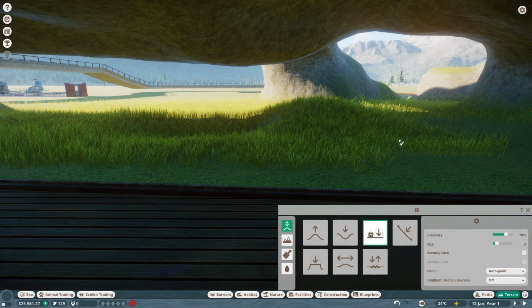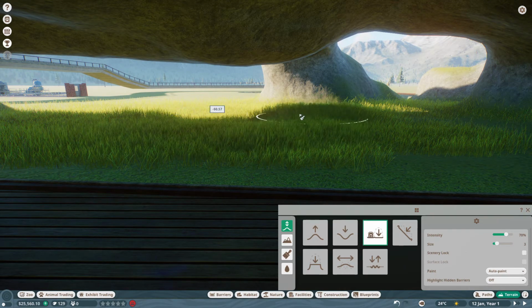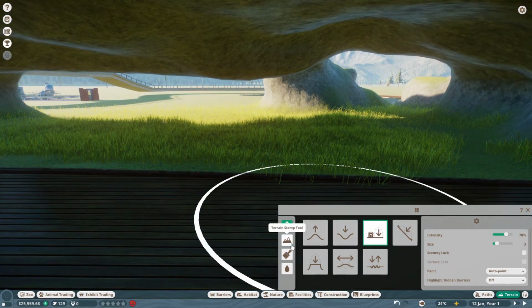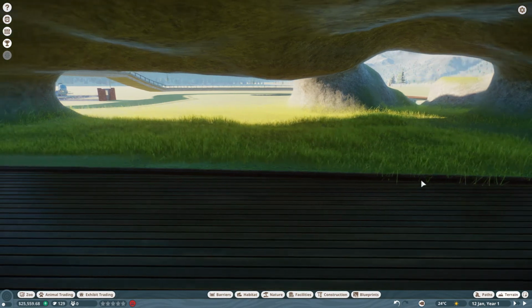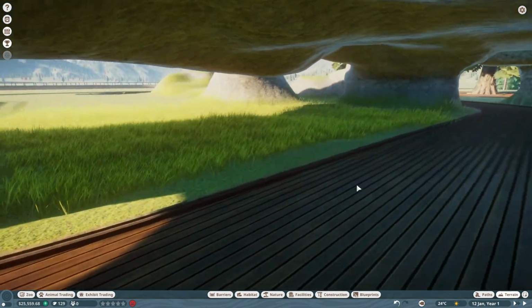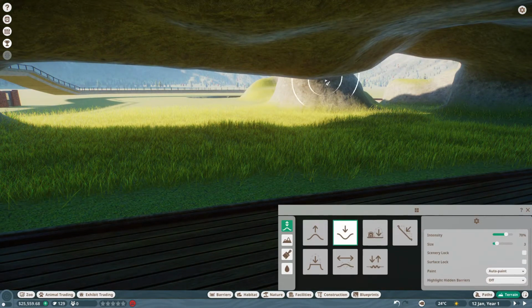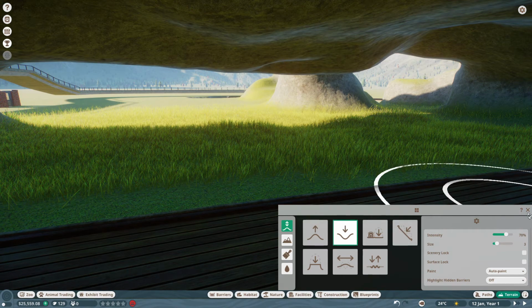Oh, I always do that. I always accidentally pick the wrong tool. Okay, there we go. Now everything's flat. Yeah, I think this is gonna look really good. I might adjust this for now. Let's make sure that the ceiling is high enough for our wolves.